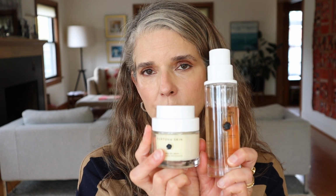But if I had to pick two real stars of the show from this line for me, it's definitely been these two. Like if I could only pick two out of what I have, I would definitely choose these two. So my next favorite for March and April is Yina, and I have been loving this brand for years and years.